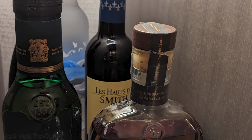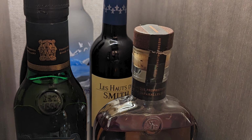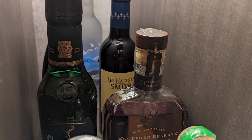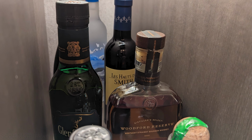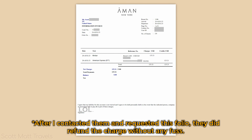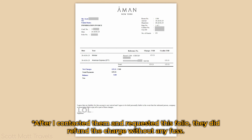So about that bottle of whiskey, in addition to letting the front desk know about it, I had also told the person who came around to restock the minibar that it was open, but not by us. He also assured me that we wouldn't be charged. Of course, I saw that $125 had been applied to my credit card after we checked out.